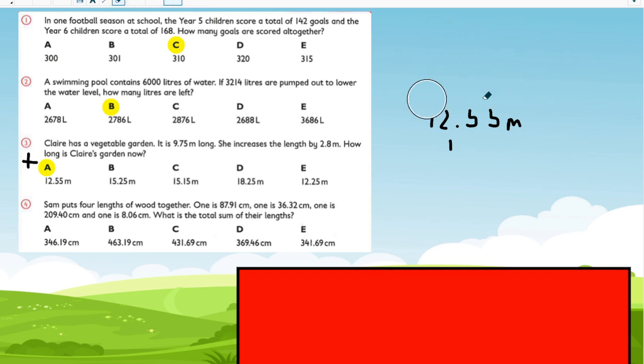Let's rub that out and move on to question 4. Sam puts 4 lengths of wood together. One is 87.91 centimetres, one is 36.32 centimetres, one is 209.4 centimetres and one is 8.06 centimetres. What is the total sum of their lengths?